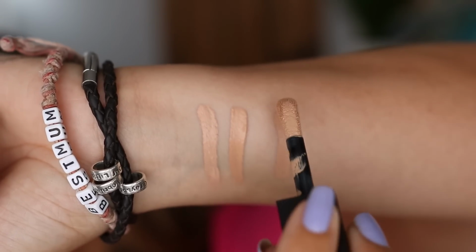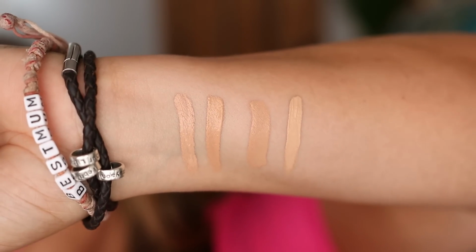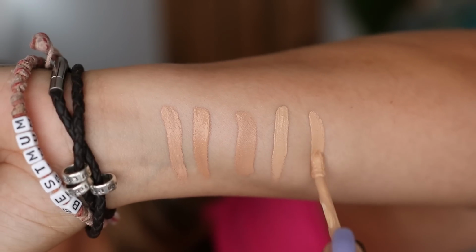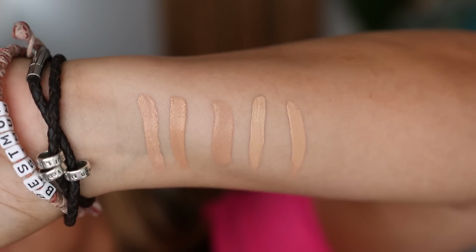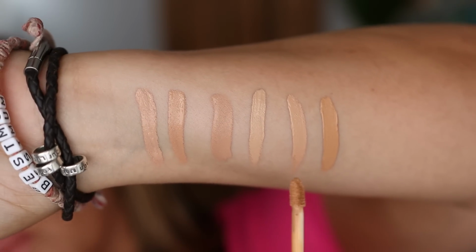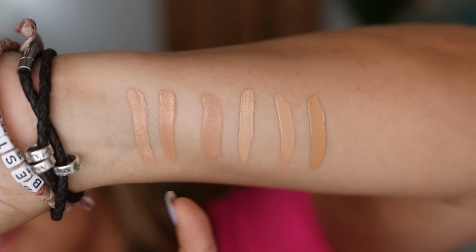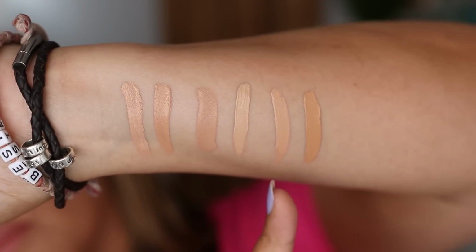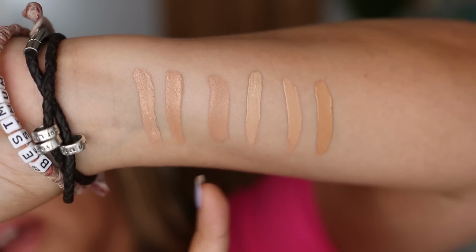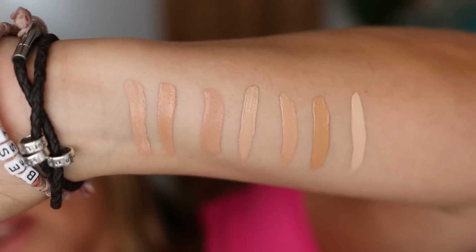Next we have Cookie Dough from Huda. Then we have Cafe con Leche from NARS. Then we have shade 9 and shade 15 from Pat McGrath. So my winter shade is 9 and 15 is my summer. As you can see, these are all kind of in the ballpark to 9, I would say. And lastly, we have Sepia from Hourglass, which is far lighter.